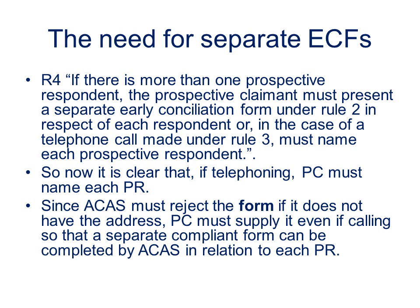Now, this actually isn't the original wording of the rule. However, there was an amendment to make it clear that if you're telephoning, you have to name each prospective respondent. Now, on the face of it, it doesn't appear to require you to give the address for each of them. But remember that Acas has to reject the form if it doesn't have the prospective respondent's address. So you must supply it in order that a separate form can be completed by Acas in relation to each prospective respondent.